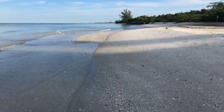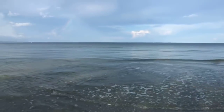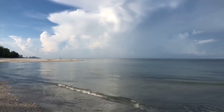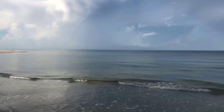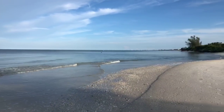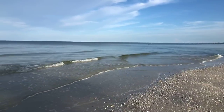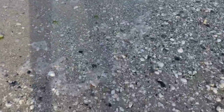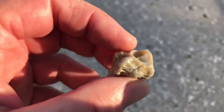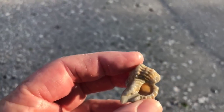Heard another rumble of thunder out in the Gulf. You got a pretty good sized storm down there to the southwest. This piece of a little murex shell. It's just missing the top. Missing the tip of it. Looks like it might have been an apple murex. This piece of one.